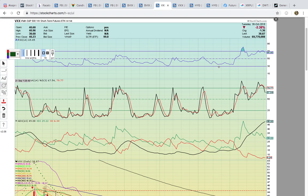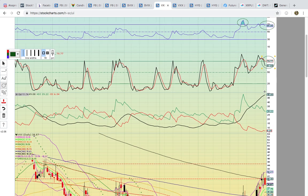Okay, let's look at VXX. This is the VIX short-term futures ETN. This closed down 3% today. It's cooling down as well. See how it dropped below 70 on RSI? Once it gets above 70, it needs to stay above that level. Same thing with Fasto. It dropped below 80. Those are all signals that it's cooling down.